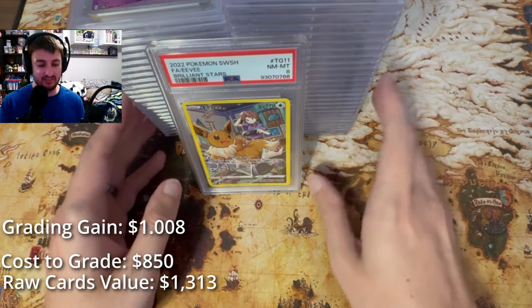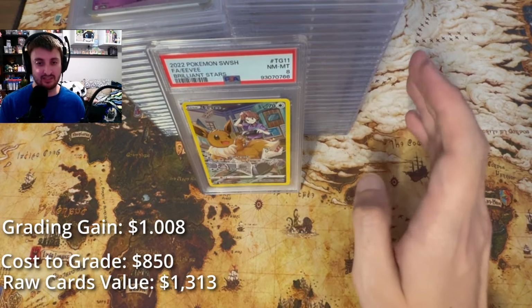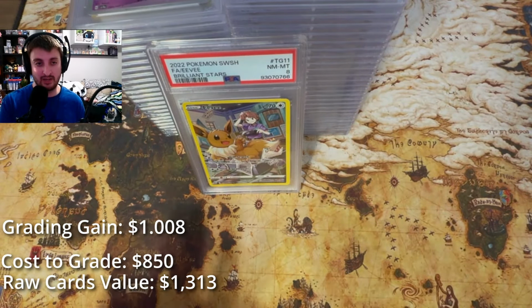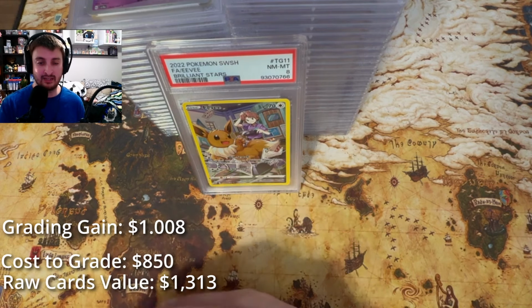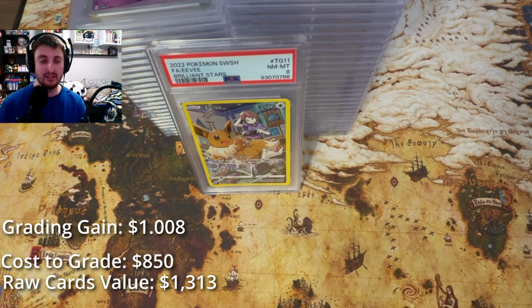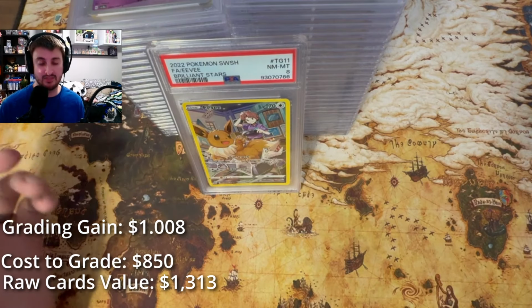I'll put all these cards up on eBay here in this next week or so, but they're not all going to sell this month, so I spent the $800 up front to get them graded, and I'm probably not going to get that $800 back, at least not this month. I hope to get it back within the next month or two. I've been selling about 1 card a day, but to get all this back, I'd have to sell 50 cards, which is almost 2 a day, and I'm just not selling that.